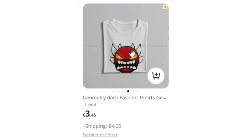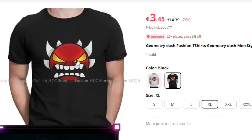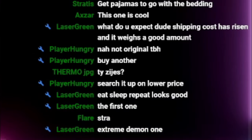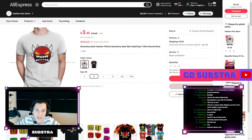This looks amazing. I think I have to get this one. A black shirt with an extreme demon face. Oh my god, this is such a good idea. It's cut out. The PNG image isn't even fully loaded there. I'm adding it to the cart. It's so horrible. I need to have it. I love how cursed this title is.